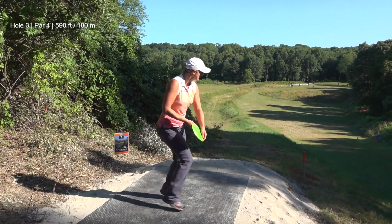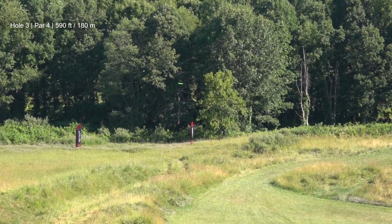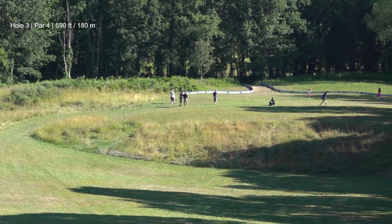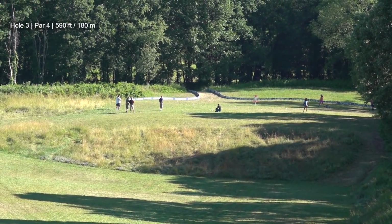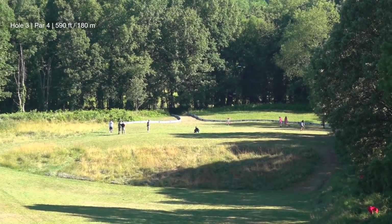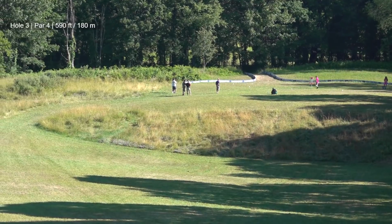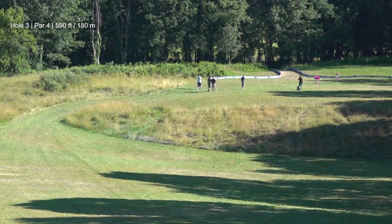All right, hole 3, big downhill, par 4. You can see it way out in the distance where those people are walking. You want to land pretty much where Sarah is, or for the backhand players, you want to land to the left, which is where I am attempting to go. It's working. From the left side, you can have a look at the basket for your second shot.